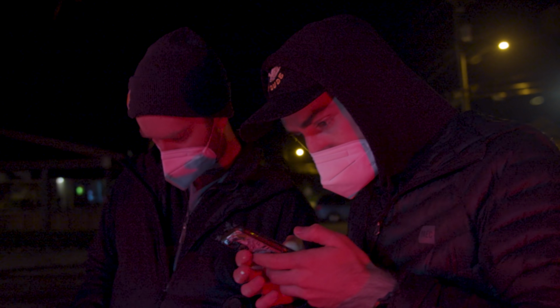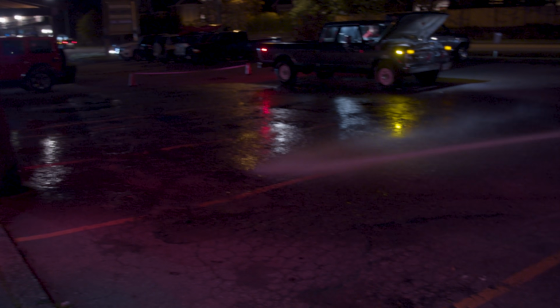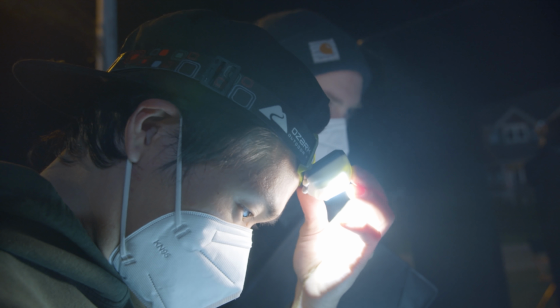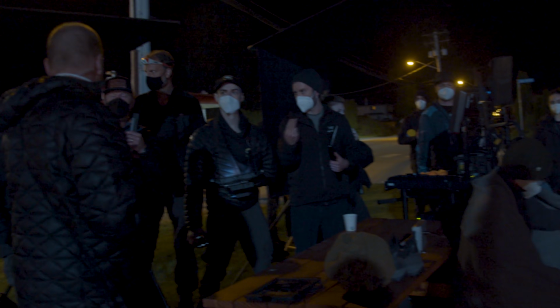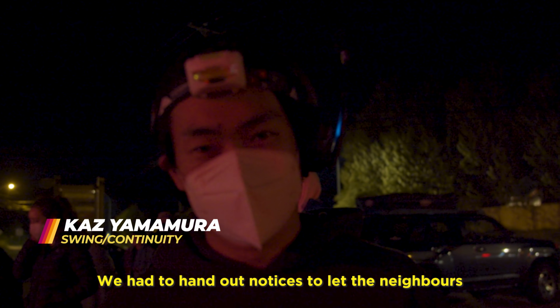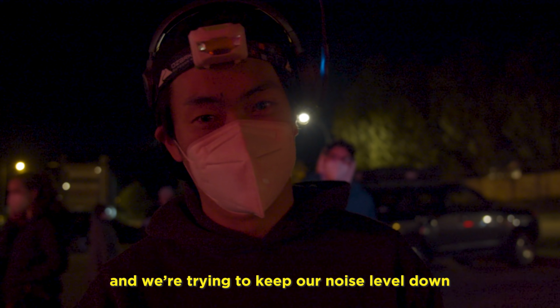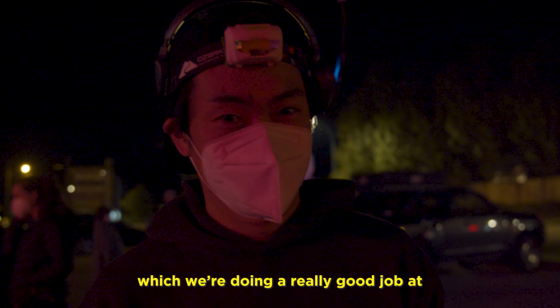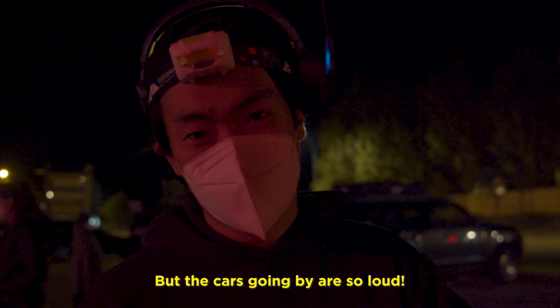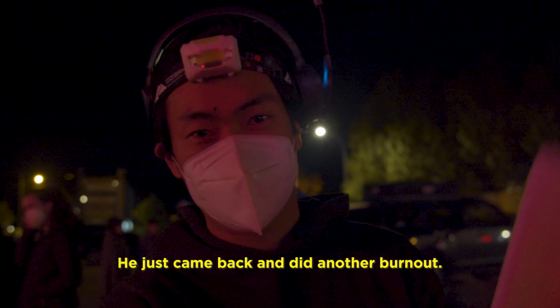Shooting our interior scenes took longer than expected, leaving just under 2 hours to shoot all of our exterior scenes. We were permitted by the city of Squamish to shoot until 1 a.m., so it was a race against the clock. We had to hand out notices to let the neighbors know that we were going to be here filming, and we're trying to keep our noise level down, which we're doing a really good job at. But the cars going by are so loud. One guy did a burnout 3 times in a row. He just came back and did another burnout.